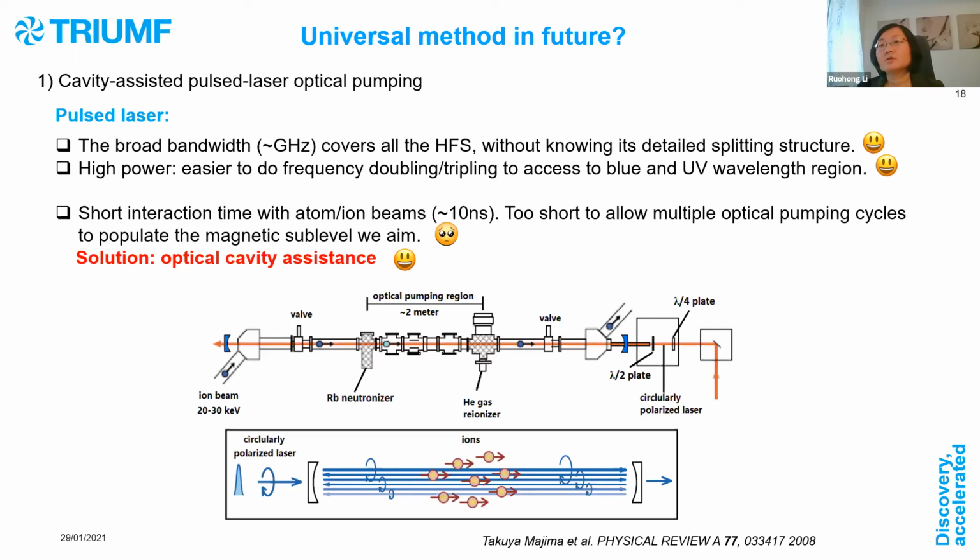But there are also some problems with pulse lasers. Because of the really short duration, there is a short interaction time with the atom and ion beam, normally on the time scale of nanoseconds and tens of nanoseconds. It's too short to allow multiple optical pumping cycles to really populate the substates we want. There is one solution proposed by this paper, which is to use an optical cavity.